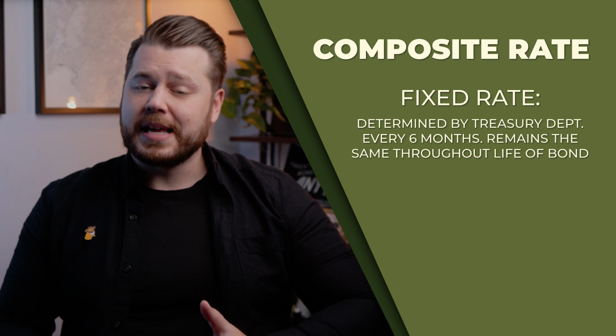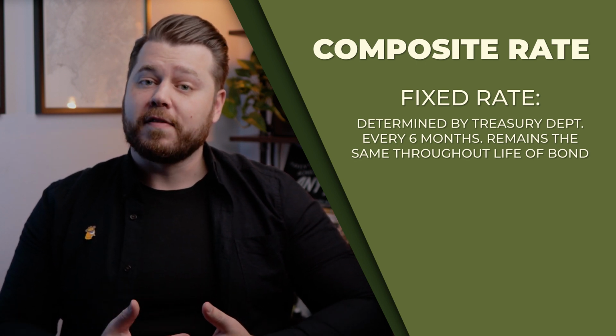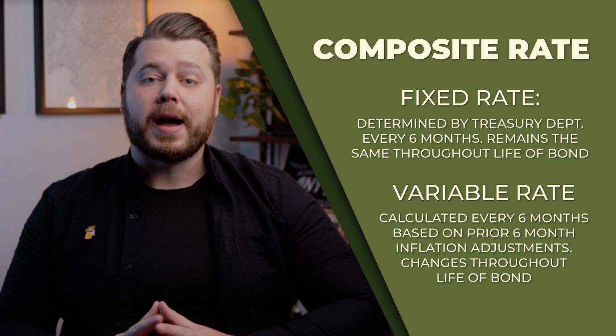The interest rate the federal government pays you for holding these bonds, also known as the composite rate, is a combination of two parts. First, we have a fixed rate of return, which remains the same throughout the entire life of the bond. And second, we have a variable rate, which is calculated twice a year based on inflation adjustments from the prior 6 months.